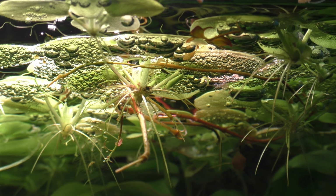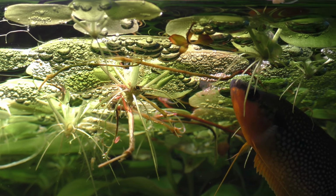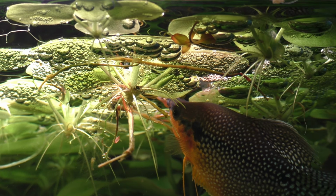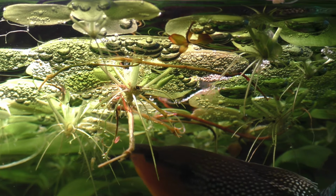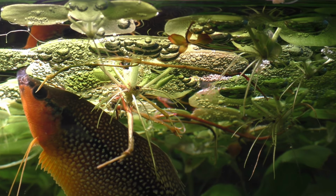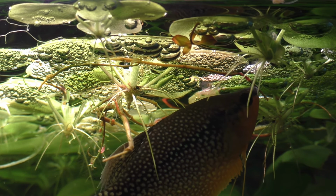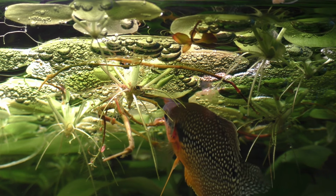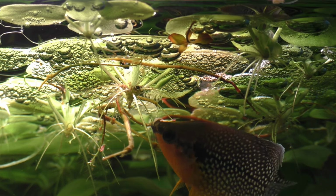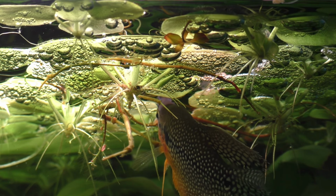While building the nest and preparing to spawn, the male can get very aggressive with other males as well as the female, so it's important to provide the female with some sort of hiding place where she can get away from the male if he becomes too persistent. In this case, the densely planted tank provides plenty of hiding places for her if she needs them. However, in a bare tank, adding a couple of nylon spawning mops will also provide the female with a safe refuge. The female gourami does not participate in the construction or maintenance of the bubble nest.